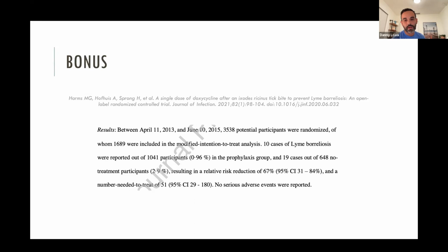In the paper that I talked about, it was 87. But you can see here with the higher sample size, the confidence interval was much tighter. And although the number needed to treat back in 2001 was, I think, 36, here you can see the number needed to treat with a higher sample size was actually a little higher, it was 51.